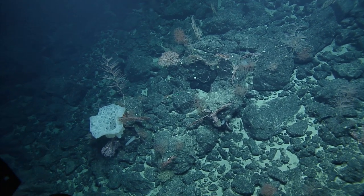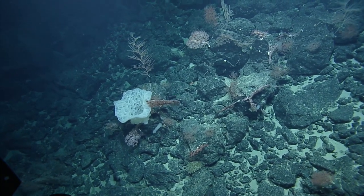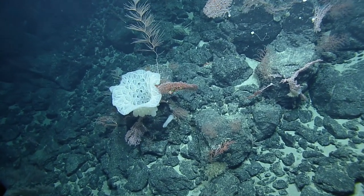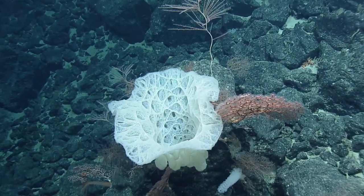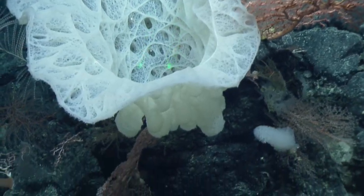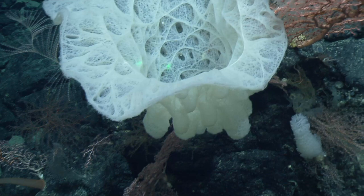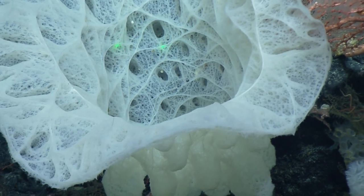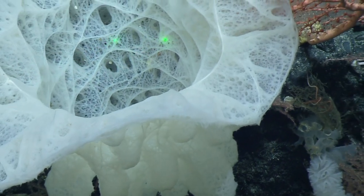Would it be possible to get some zooms on? Yeah, I'm moving in on it. Awesome. Oh, that is a spectacular sponge. Of particular interest would be this sponge and the coral next to it. Hey, video, can we zoom in? Wow. Stunning. That's amazing. It's one of the cool things about these sponges: it's patterns within patterns within patterns, very reminiscent of fractal geometry. Yes. Wow, that is stunning.